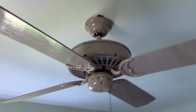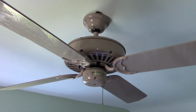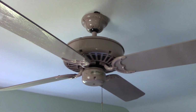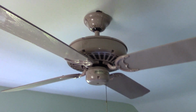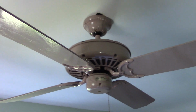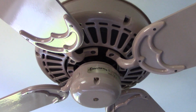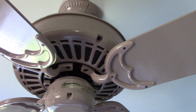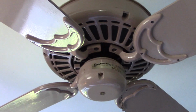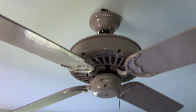Alrighty, so I think I've said just about everything I possibly can about this fan, gushing on and on about how rare it is and how, even though it might not be as high in demand as some of the other rare Casablanca finishes, this is a very uncommon and hard to find fan, and I like that about it. I like having something that, you know, not a lot of people other have.